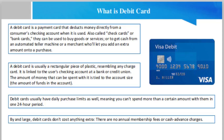Today we shall discuss a topic: what is a debit card. Friends, today's topic is very interesting, especially if you have an interest in technology and debit cards and you want to learn about it. So let's start, friends.